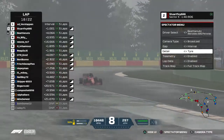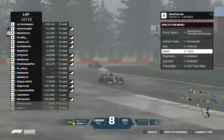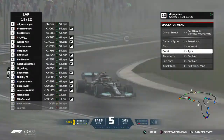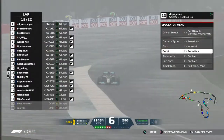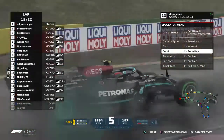Billy getting closer now to beating us. Is he going to be enough to also finish ahead of him with that penalty? That's the big question. Verstappen is pulling away slowly by 4. Let's do it.